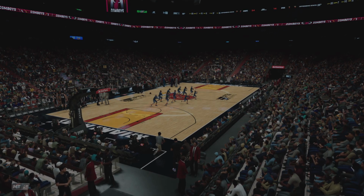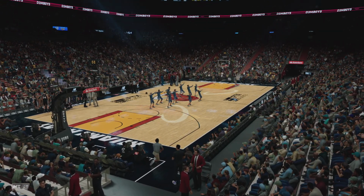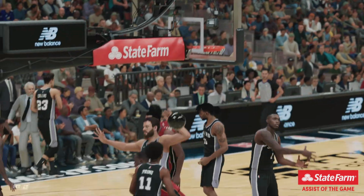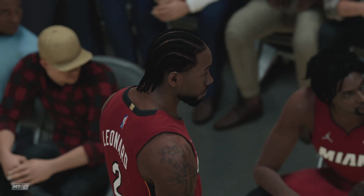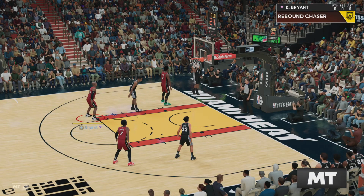And let's take now this moment to bring up our State Farm assist of the game. And the definition of teamwork right there, guys. I mean, what great communication between them, and what a beautiful feat. For me, next to the big-time alley-oops and monster throwdowns, passes like that are probably the next best thing when it comes to sweet-looking NBA highlights.